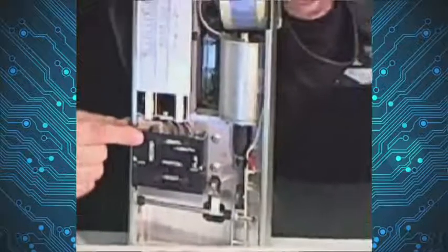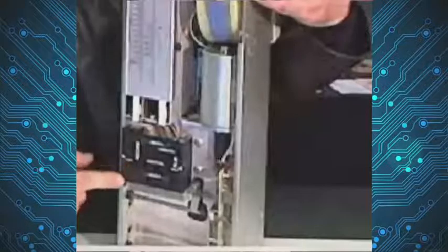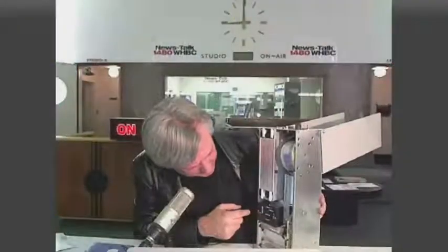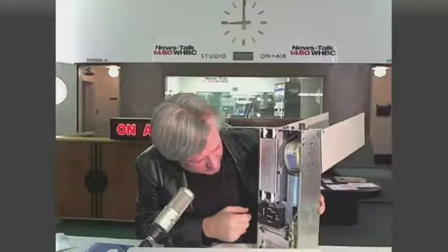This one has a couple of adjustments here for azimuth. Now, this is a recorder, so it's two heads, a record head and a playback head. But they have adjustments for what, height? Height and insertion. Zenith. And azimuth and then locked down. And tilt back and forth. Oh, yeah, zenith. Yeah. They used to.